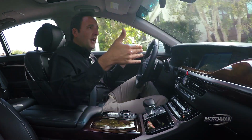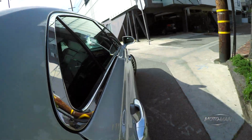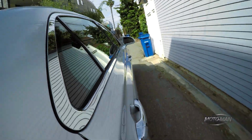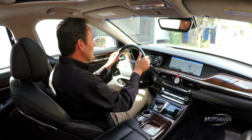So, okay, we got a tight road there. Let's make it even harder. Let's go to a tighter alley, cut through here. Please don't try this at home. I'm going to pick up the speed a little bit. Notice it's garbage day out here. And it's amazing how maneuverable such a big vehicle is in such tight streets.